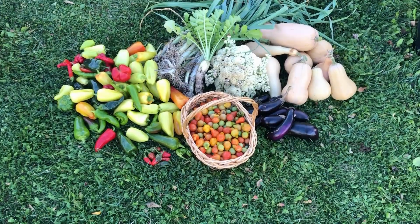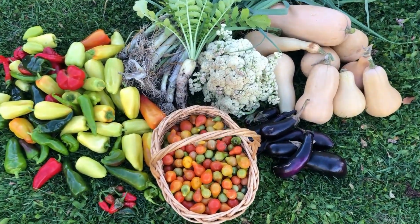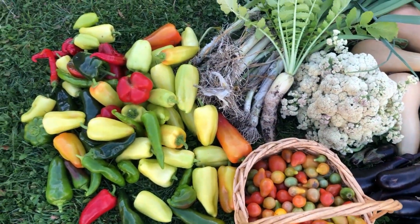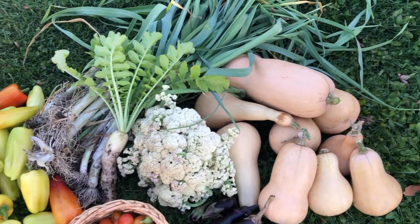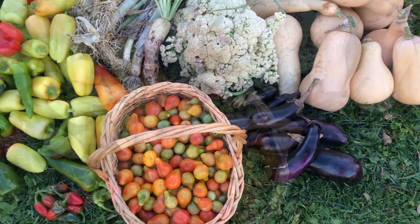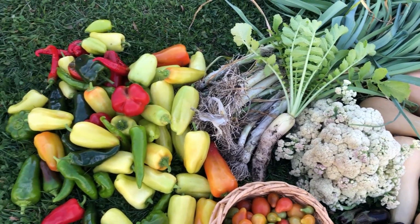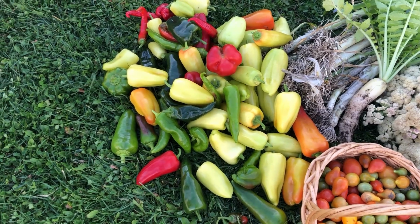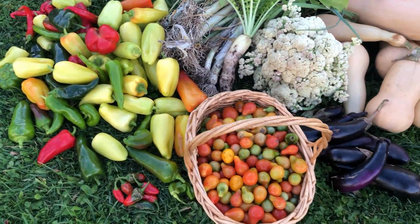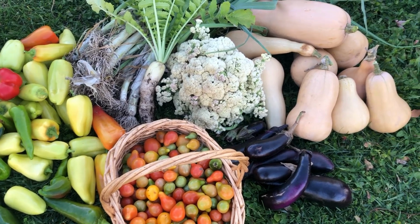All right then. I gotta tell you, I get just a little bit giddy when I see these harvests come in. You know, a late season harvest, a late summer harvest with all of this bounty, it's just bound to make you happy. I mean, we still have eggplant, our cauliflower. There's so much here. Look at all those peppers. A colorful, colorful harvest that's going to serve us for weeks to come.